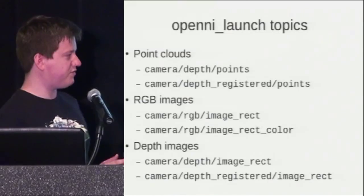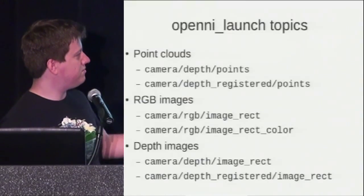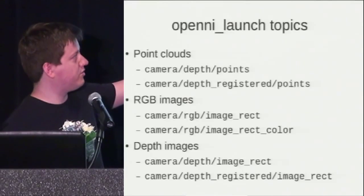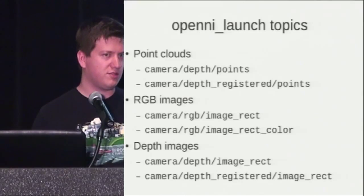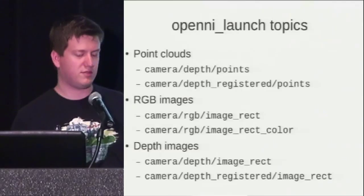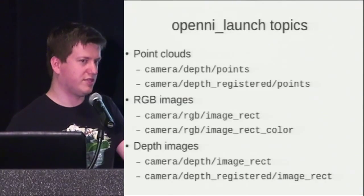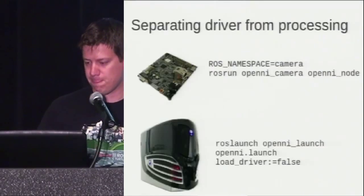It publishes a bunch of topics, so you can check out the reference API. But these are the ones that you would commonly actually use. You have the point cloud topics with just XYZ or XYZ RGB. You have your RGB images. Generally, when you're processing, you should always use rectified images so that projection actually works correctly. And also the raw depth images, if you prefer to work on those directly.